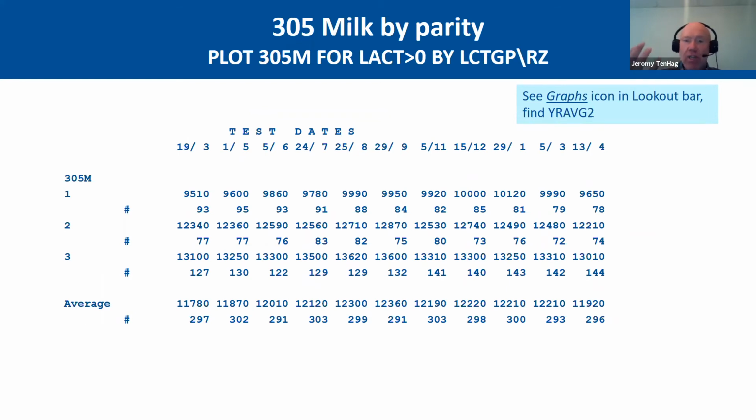Similar, these are all similar type reports. This one here, milk per cow per day by lactation group, is a default, as is the 305 milk by parity or by lactation group. You're going to find this command in that graphs icon in the lookout bar that I showed you a few slides back. The command itself is called YRAVG2.